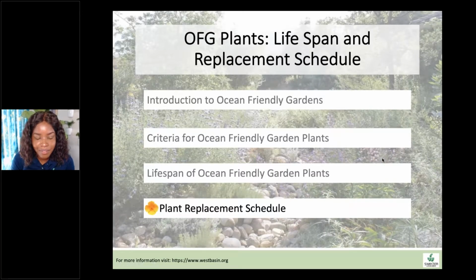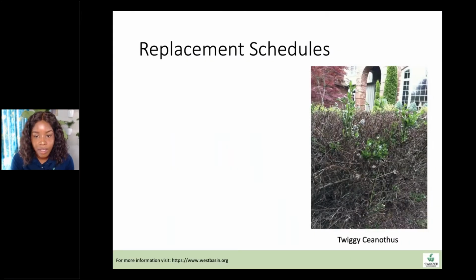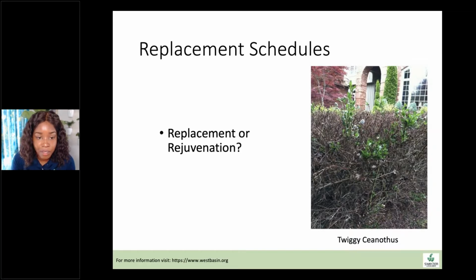Okay, so now finishing out, we'll talk about the plant replacement schedule. A common question that we need to ask when we're talking about plant replacement is, do we have to replace it or can we rejuvenate it? In this image is a very, very twiggy ceanothus plant. They eventually get like this at some point when they're getting closer to the end of their lives or they've been pruned too heavily. And for this one, in my opinion, this is an obvious replacement.